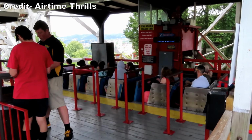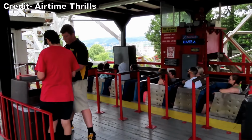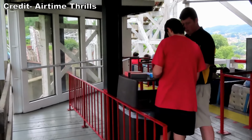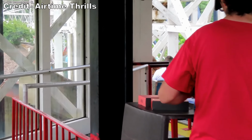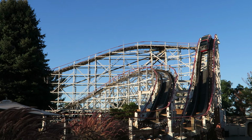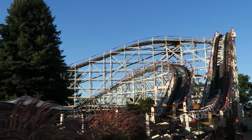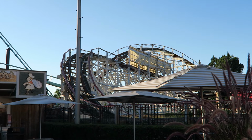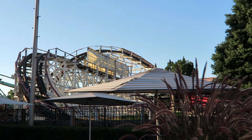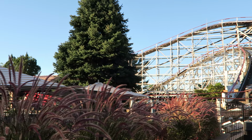Riders are free to select any row they'd like in the station. The front gets the single strongest airtime moment on the ride, but I think the coaster is best overall on the back car. Two additional seating considerations. First, this ride's intense lateral forces. Whoever sits on the left side of the train will get crushed by the other rider, so it's wise to put the smaller guest on the right side.